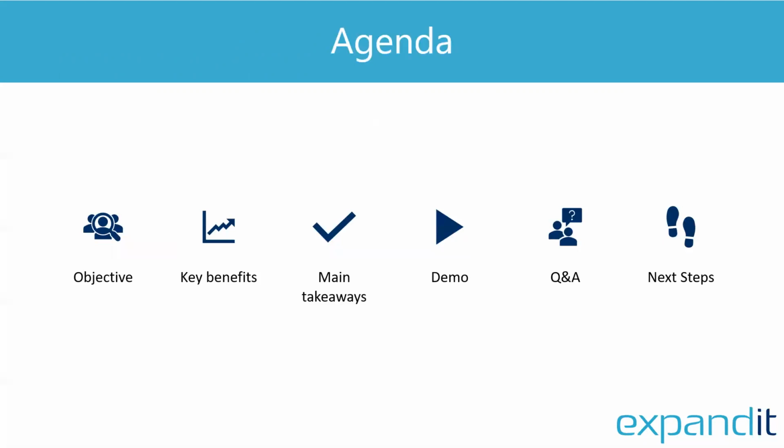And the agenda is as follows. We'll look at the objectives for the webinar, followed by key benefits customers and companies see. Next, I'll discuss key takeaways. Michael will then take over and get into the demo. And as mentioned, we did allocate some time for Q&A at the end. And we'll finish off with next steps and additional resources that you may use.